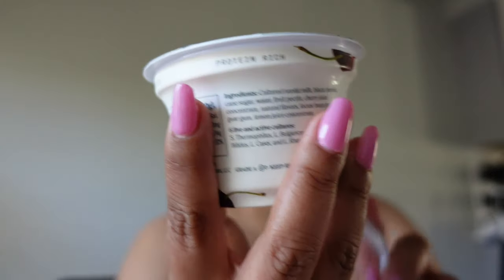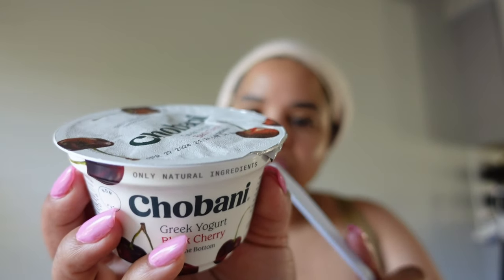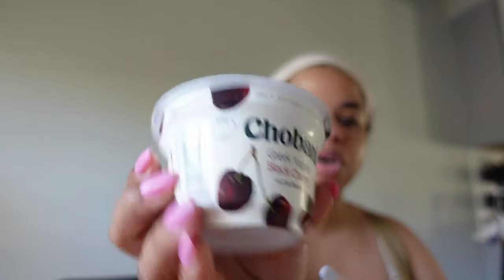You guys, these are really high in protein. I think it's like 12 grams or something crazy. Let me see. Yeah, it's 12 grams in this little cup. Having some mushroom coffee, my Ray Dunn mug, the Plant a Kiss one, and two veggie sausage patties.